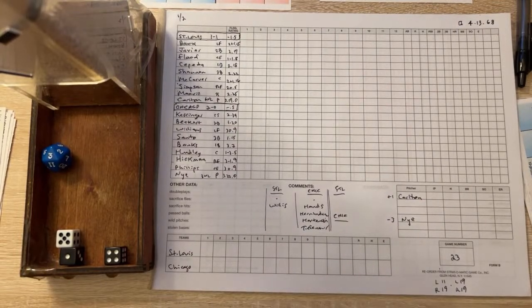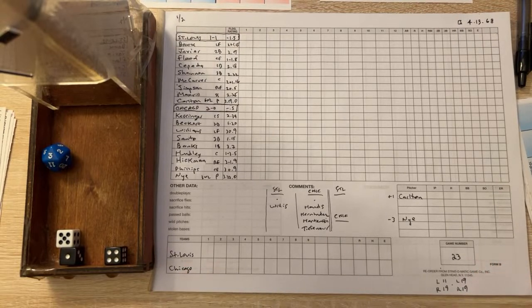This is the first of a two-game series between St. Louis at Chicago, Cardinals at the Cubs, dated April 13, 1961. Cardinals come in 1-1, 1.5 out. Cubs are 2-0, actually they are second place, a half game out, as Houston is 3-0. We are very early on in this replay.